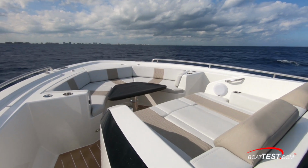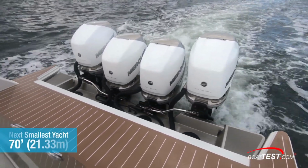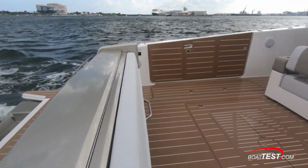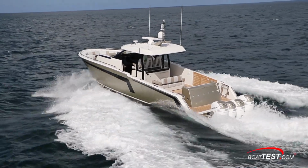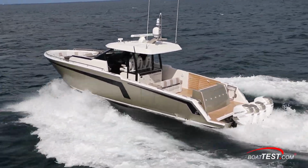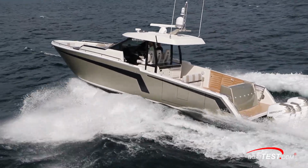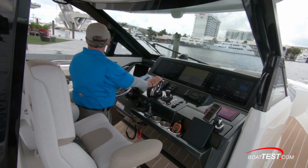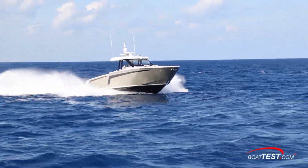The 45 Divergence is an interesting departure from a company whose previous smallest yacht was 70 feet. But this model does take the day boating concept and turns it on its ear. She's absolutely loaded with features that make her a standalone in a crowded field, but those are all covered in another video. Be sure to look for it. For now, this is my full sea trial and performance evaluation of the all-new 45 Divergence from Ocean Alexander.